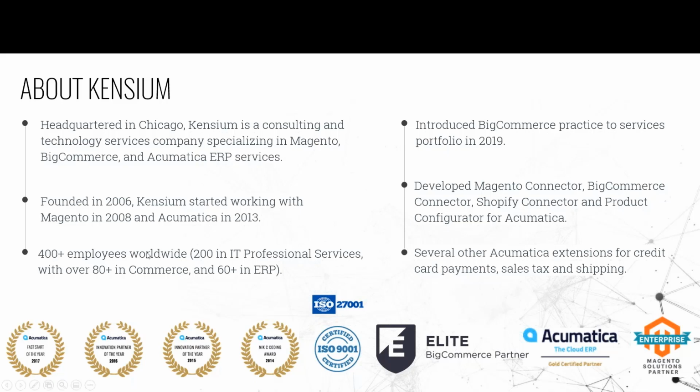So we were founded quite a while ago. We started with Magento, and then Acumatica, and then with BigCommerce. We've also done other extensions with payment gateways, sales tax, shipping. Really, our focus is all about commerce. So Kinzium really exclusively works with commerce.